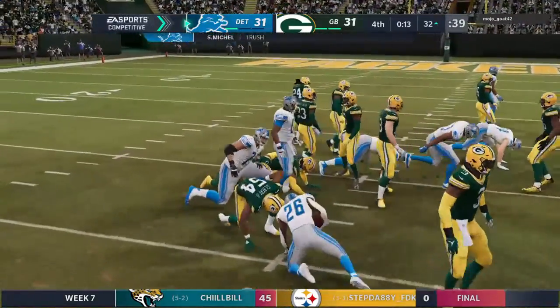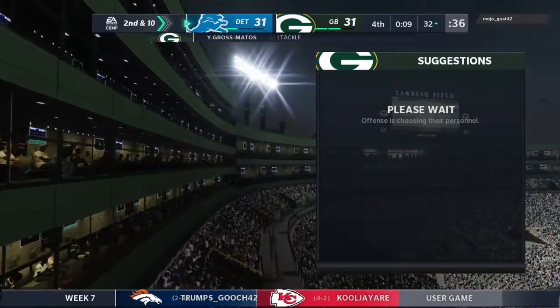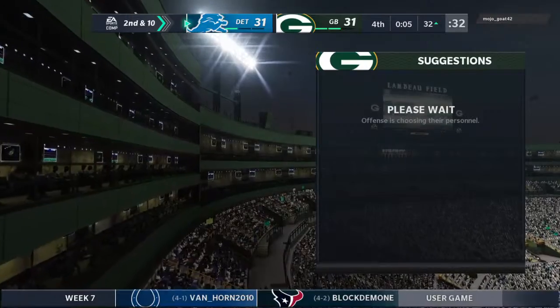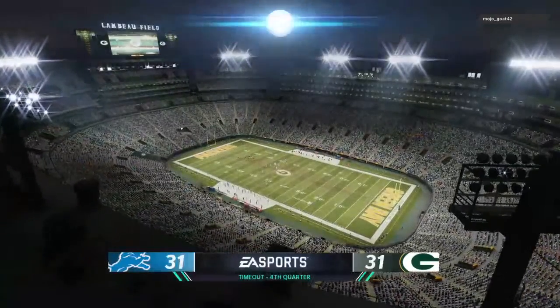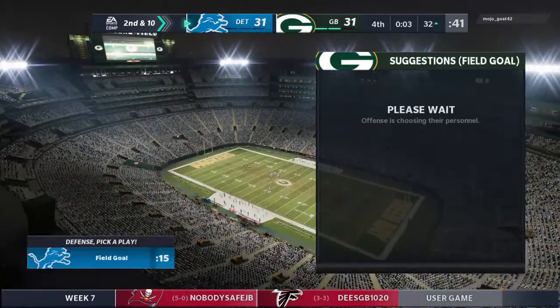And he's going to be met at the line of scrimmage and taken down. Yetur Gross-Matos there to bring him down. No gain on the play. 2nd and 10 at the 32-yard line. And a timeout comes in. The whistles blow with 3 seconds remaining.